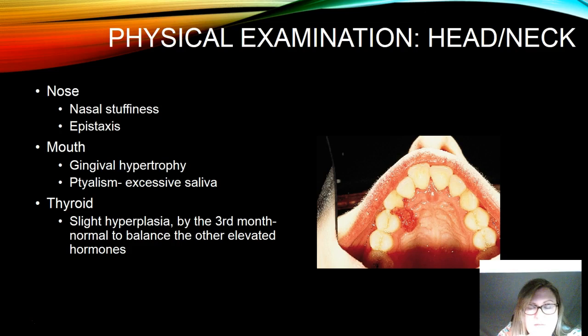Ptyalism, or hypersalivation from the salivary glands: sometimes people produce extra saliva, and the saliva can be so thick that they can't swallow it. It makes them nauseous, so they have to spit it out. So sometimes women will carry around a little towel or a spittoon, and they're constantly spitting out this thick saliva. Sadly, that can lead to dehydration. So we really worry about them, and we do a urine test and look at the specific gravity. We don't want them to be concentrated, because they're just getting rid of so much fluid.